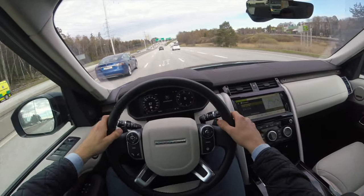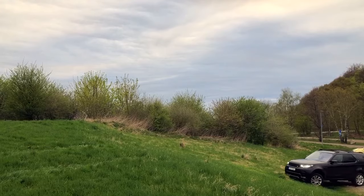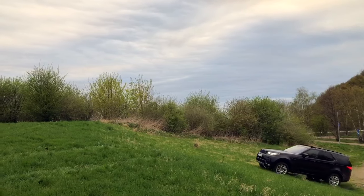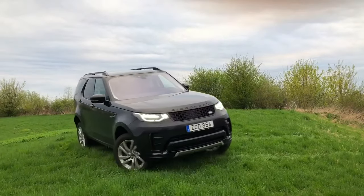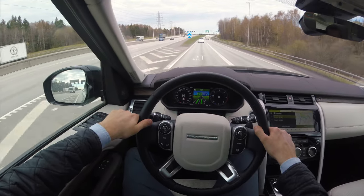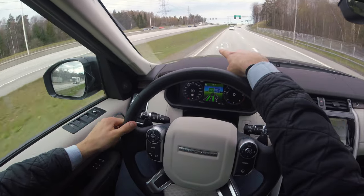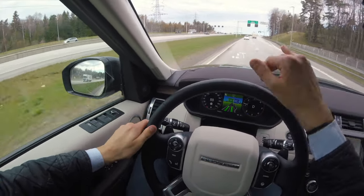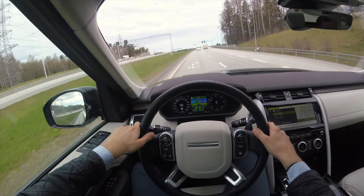I can show you a clip or two of us attacking a hill. So it's really easy to drive off-road. Can you see the grass here? I could basically go there at like 200 kilometers per hour without a problem. So that's really fun with this car.